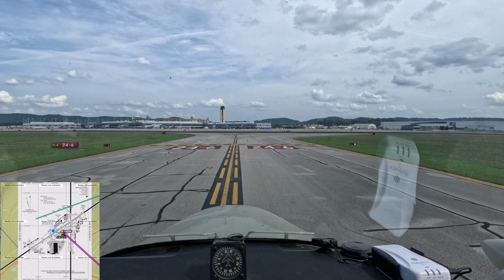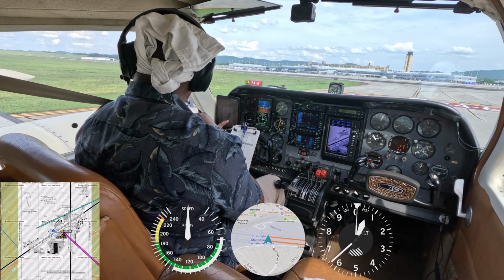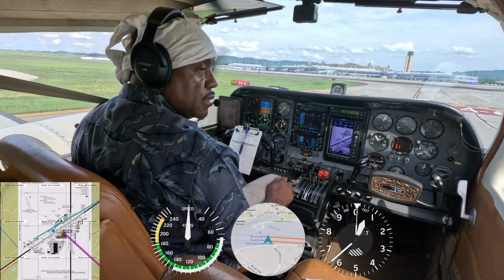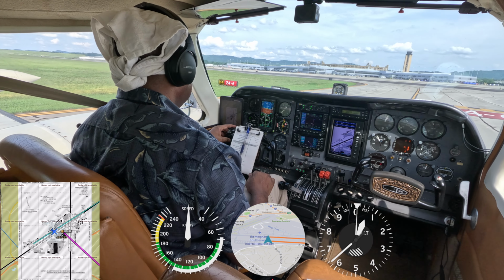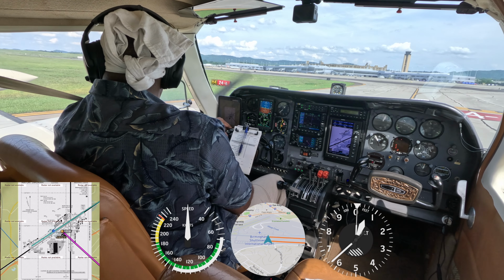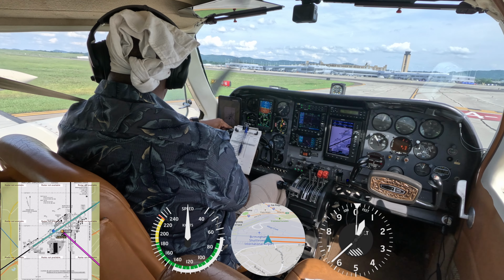Tower, Twin Cessna 69846, ready at Hotel 4. Twin Cessna 69846, Birmingham Tower, hold short of runway 24 at Hotel 4 for landing traffic. Hold short, 69846. Skyhawk 775, turn base.